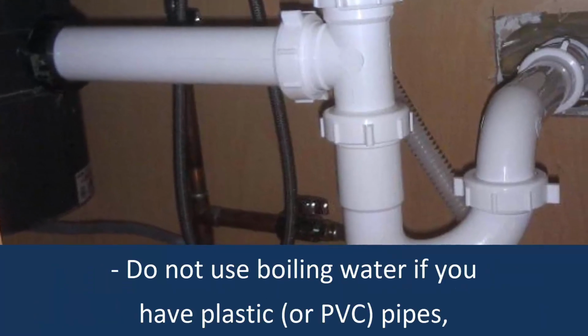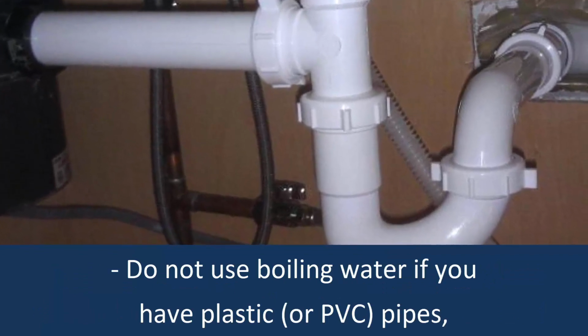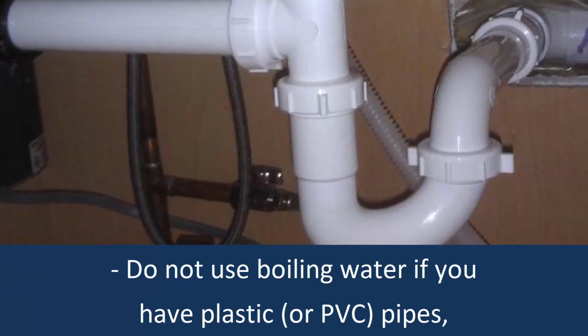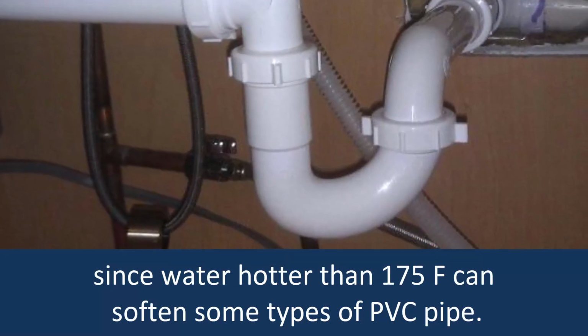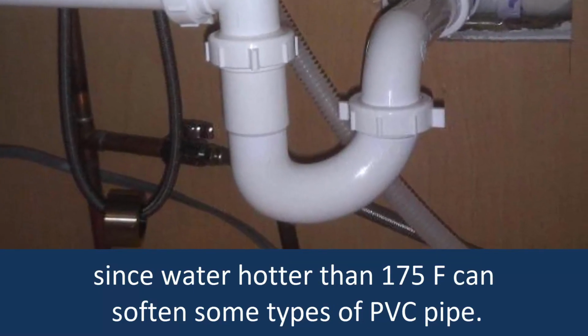Caution: do not use boiling water if you have plastic PVC pipes, since water hotter than 175 degrees Fahrenheit can soften some types of PVC pipes.